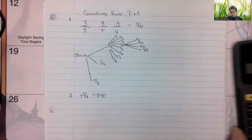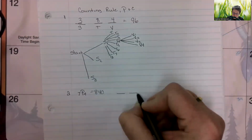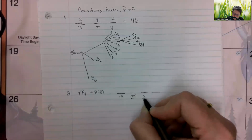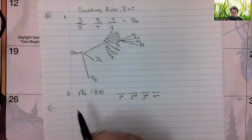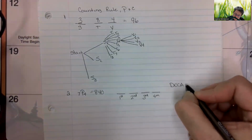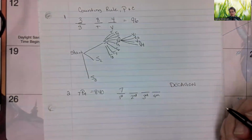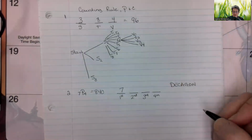Now, if you don't want to do it that way, you can also look at it in terms of choosing 4 letters. So 1, 2, 3, 4. This is my first letter, my second, my third, and my fourth. So if I start out with 7 letters there, when I pick the first one, there's 7 choices. Now, I can't repeat. I don't have an infinite number of these.